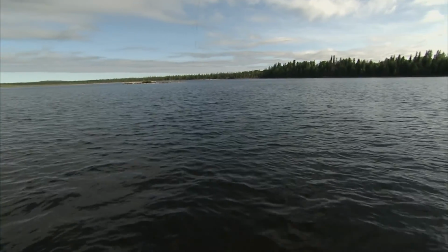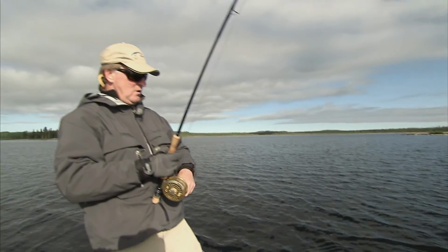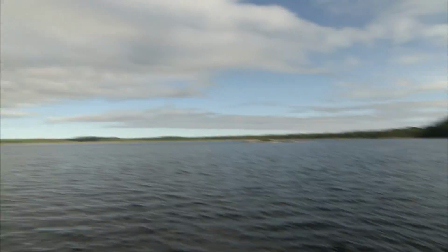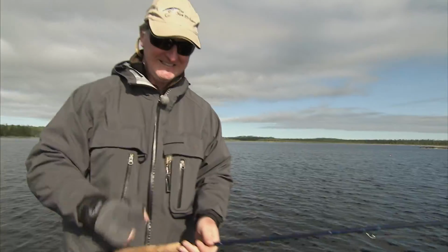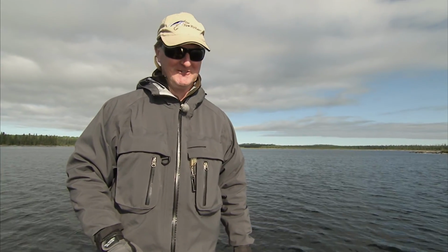I just made a short cast because I saw a weed clump. Oh, look at him right there. Look at that fish. Thick, eh? Oh, he's not ready, he's still green. This is so much fun. Oh, come here. Wow, what a great fish. You ready? There we go. Nice fish, my friend. It was so much fun. Oh, I love pike fishing on a fly.